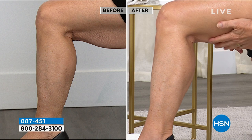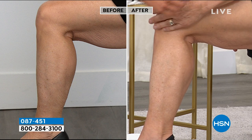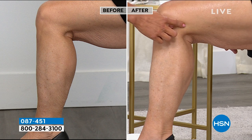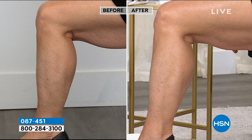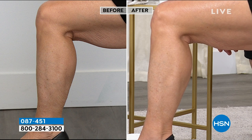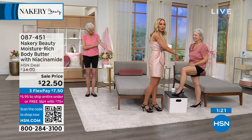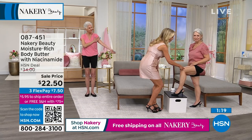I thought, okay, I get it. You hate the way the sides of your legs look. And this body butter, whichever scent that you choose, and by the way, have you tried the tropical? That's your pina. Yeah, this is pineapple, it's coconut, whatever scent that you choose. It doesn't really matter because of these kind of results. And I love the fact that it's not greasy.